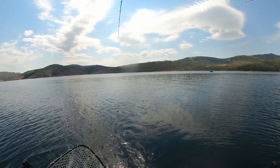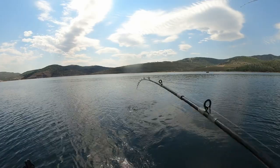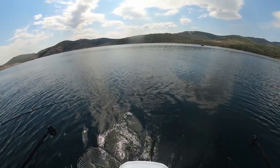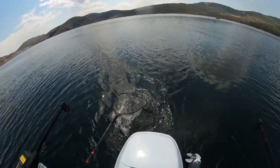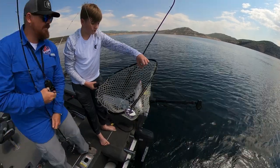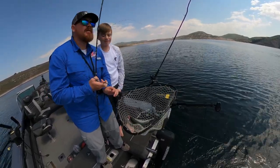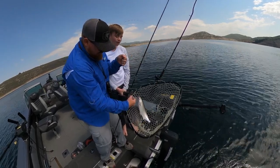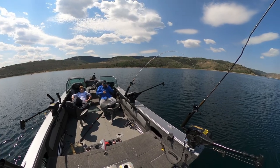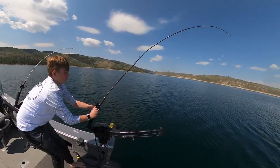It is a cutthroat. Hey, little fishy. No, it's a kokanee. I'm going to try to just get it. It's going to come off. It followed the other line. The other line is in his gill. He wrapped it. That's impressive. Have you ever seen that? That's crazy, the line wrapped around the fish. Oh yeah, it swam across the other line.